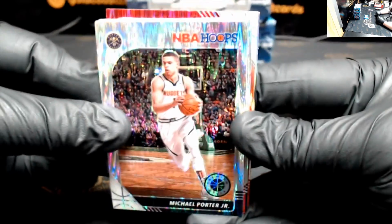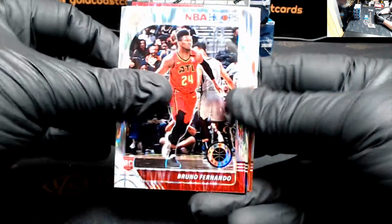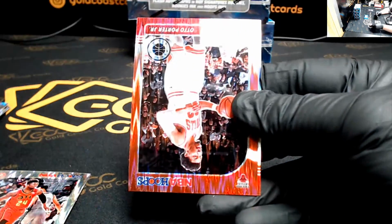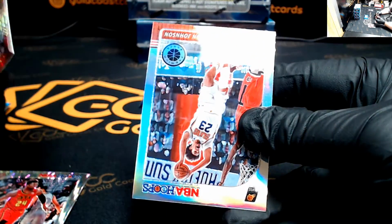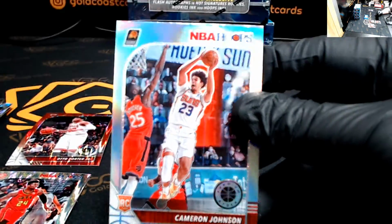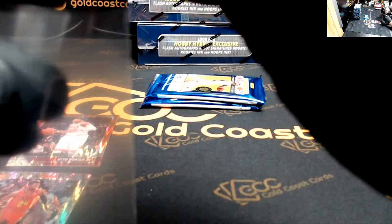Michael Porter Jr., JJ Redick, Bruno Fernando rookie, Paul Millsap, red Otto Porter Jr., and a silver Cameron Johnson. Excuse me, silver Cameron Johnson.